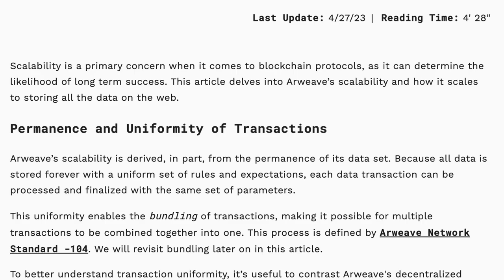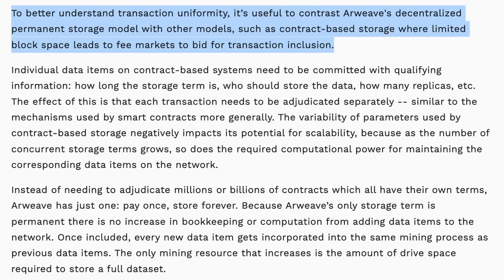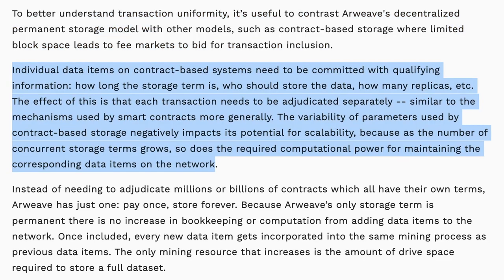To better understand transaction uniformity, it's useful to contrast Arweave's decentralized permanent storage model with other models, such as contract-based storage where limited block space leads to fee markets to bid for transaction inclusion. Individual data items on contract-based systems need to be committed with qualifying information. How long the storage term is, who should store the data, how many replicas, etc.